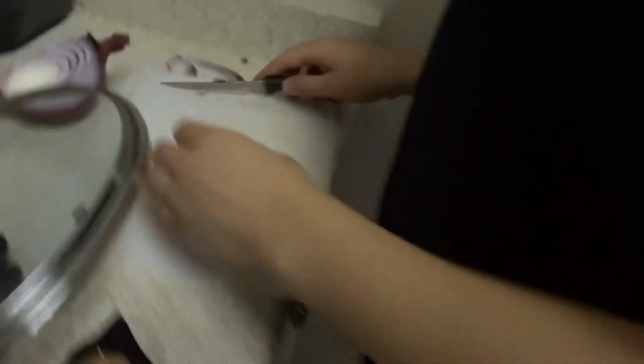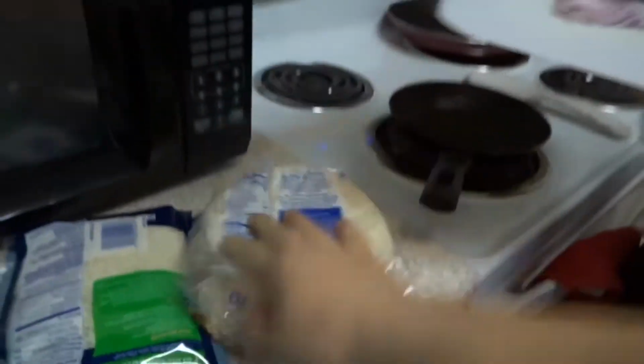Wow, this sexy lady is actually making a breakfast. Looks like she's making breakfast tacos. And then Aldo had his breakfast already. He's big and strong, and fat.